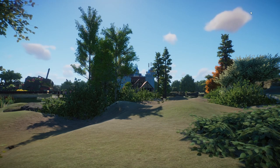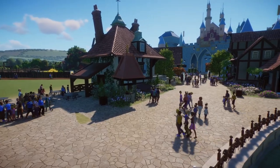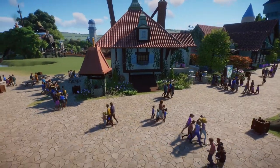I love the way this exhibit looks with the castle in the back. It's so magical, and you've got that whole fairy tale village, which we're going to take a look at in just one second. Here we go. Okay, so here we have Belle's cabin inspired by Beauty and the Beast, and there's three restaurants concealed in there.